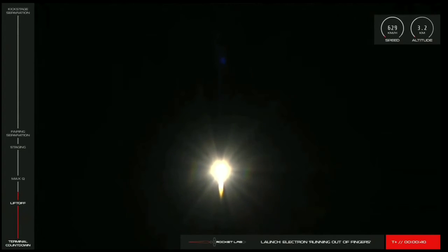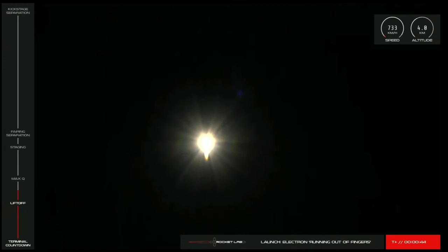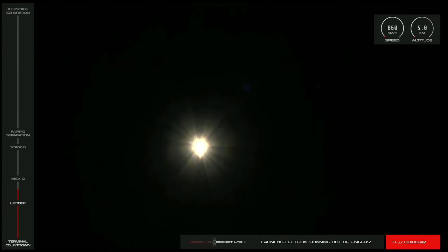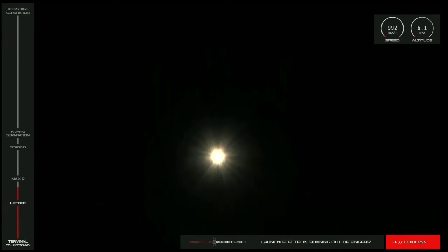Rocket Lab's 10th Electron has now left the pad and is on its way to space. With over 1 million horsepower at its back, Running Out of Fingers will quickly reach the toughest point in its battle against physics, the moment known as maximum aerodynamic pressure, or Max Q. So let's check in on Electron's performance.